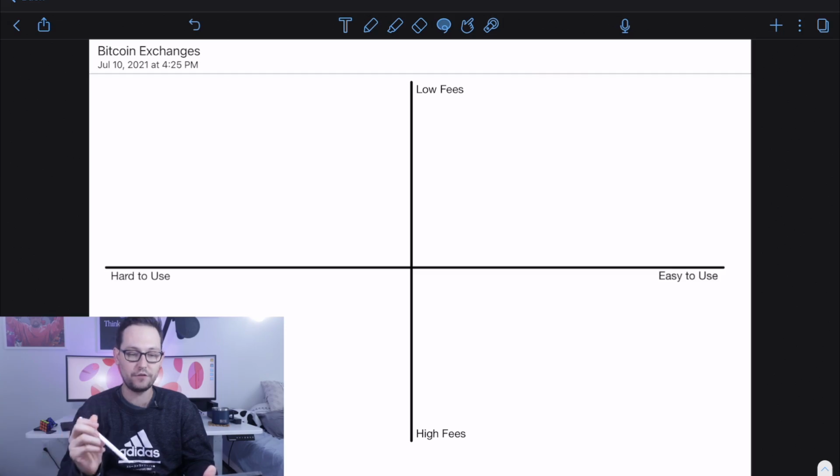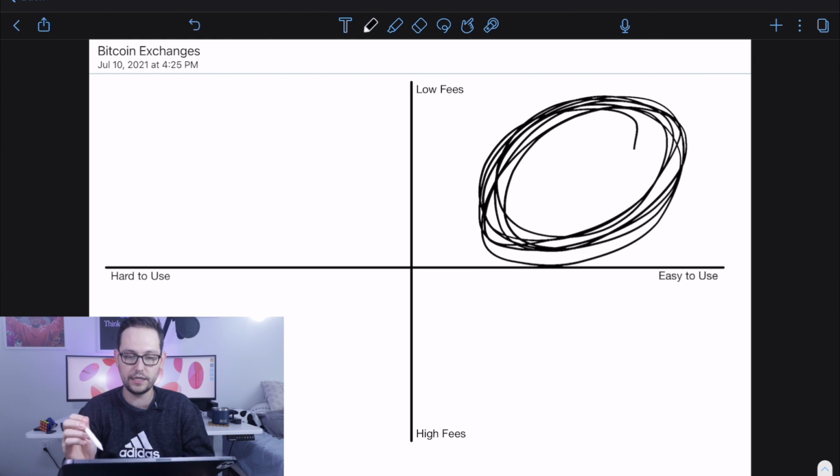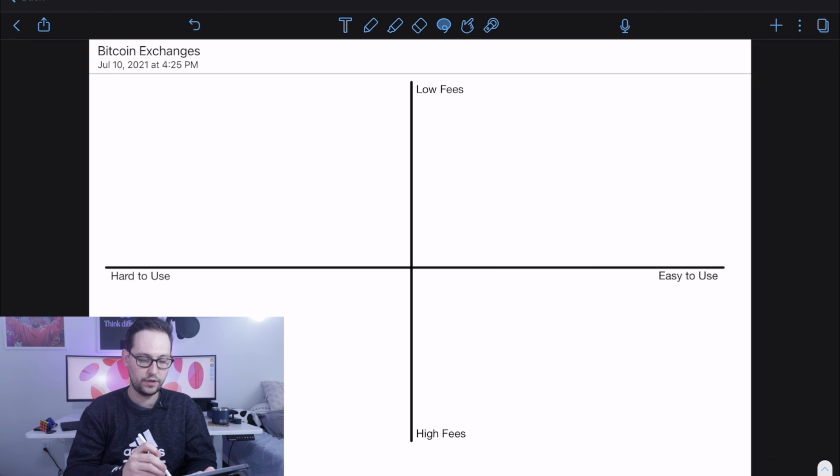So here we have a graph over on the iPad. We have hard to use on the left, easy to use on the right, and then low fees at the top, high fees at the bottom. Ideally, we're going to want exchanges that are up in this first quadrant here that have low fees and are easy to use. So let's get started here with Binance.